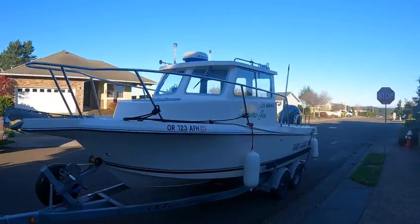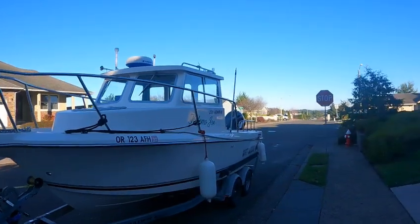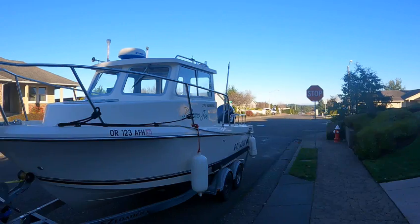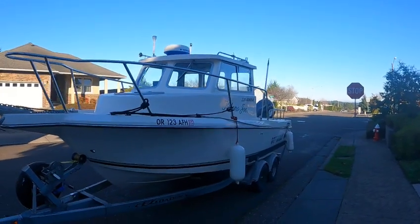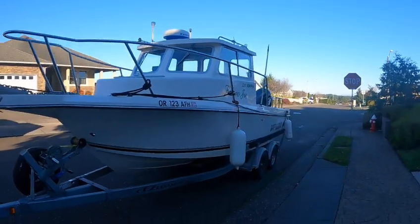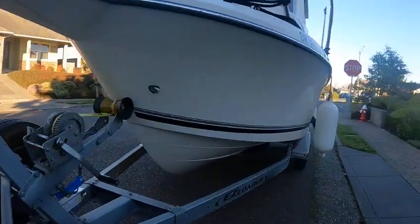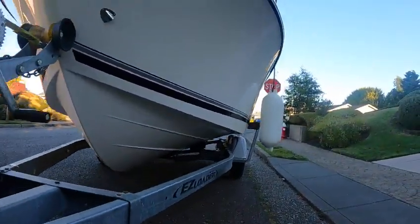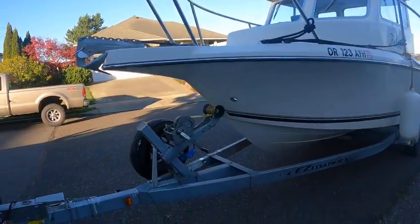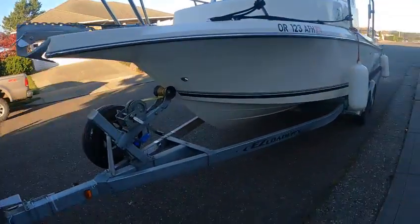Furuno 1623 radar. You've got the good bugle horn, and a ratchet mount for if there's no antenna on it. The antenna works, but the end's clipped off, but it still works good as far as reception. You've got good strakes on the bottom. It's got a good reverse chine to it. If you look all the way back, you've got a good plow anchor. Those are good. They dig in. You can release them easily the way he's got it tied off right here.